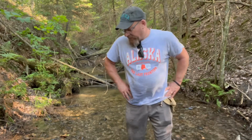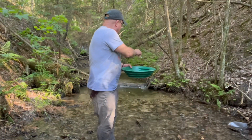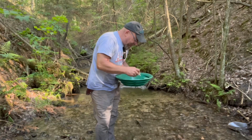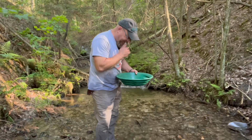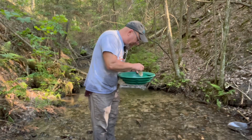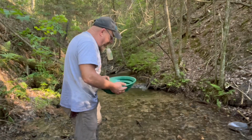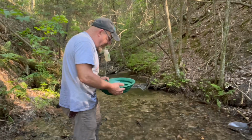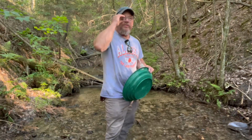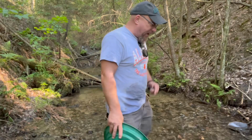I'm gonna take another one here, and then we're gonna keep moving, try to get another one in. Just took another pan from right at the beginning of the break, and I got a lot of black sand and a piece already. Two pieces in that pan too. It's one or two pieces in almost all the pans, and all pretty small. But we're gonna head down to the bottom and do one more spot, and then we're gonna have to go.